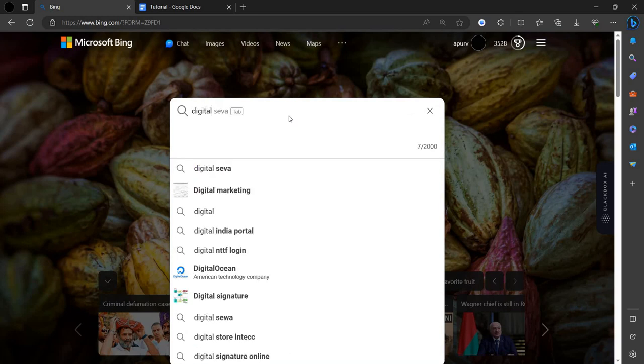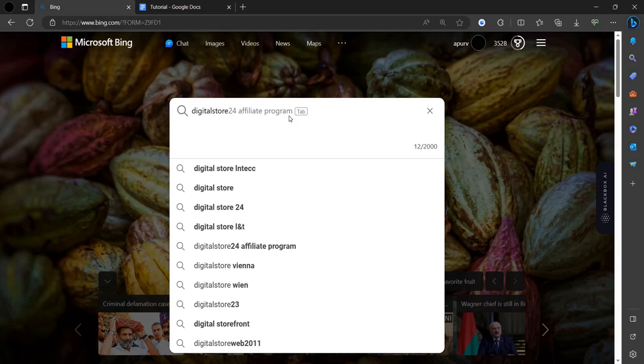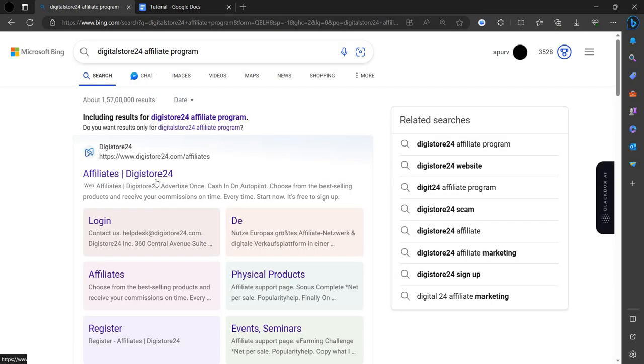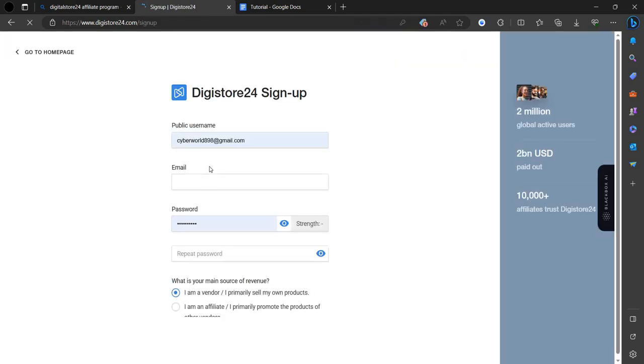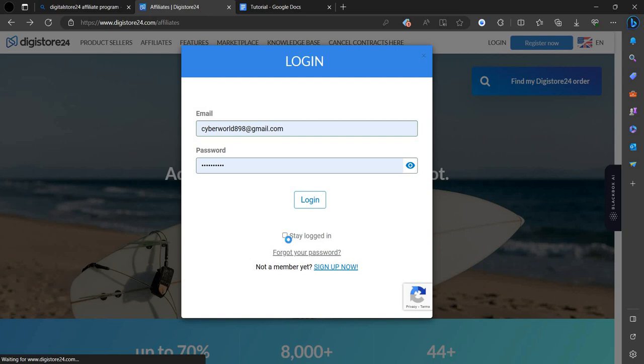Okay, so we can search for DigiStore24 affiliate program. We just have to click here on DigiStore24. Here we can see we have the option of sign up. We can click on the sign up button. Here you have to write your mail and password. I've made the account. I will click on login.